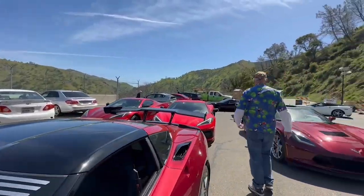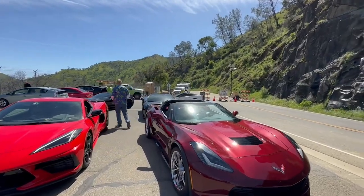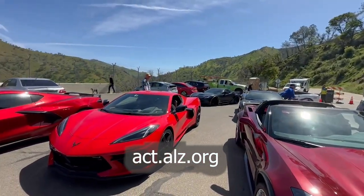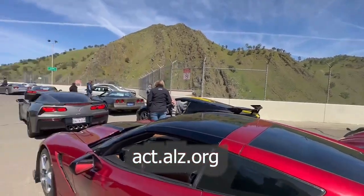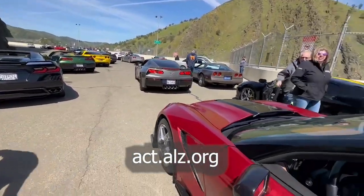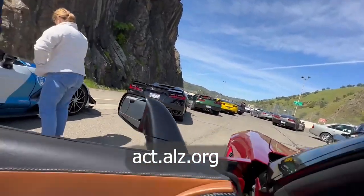Well, guys, we have made it over to Lake Berryessa's Glory Hole, and the road is closed over here, so we're all doing an about face. We're taking a break. Cars are just getting turned around here. I'm gonna swing back around. See, the cars are all still coming in. And where's Larry? I need to move forward a little bit here. I don't know right where he is. He's probably up front.